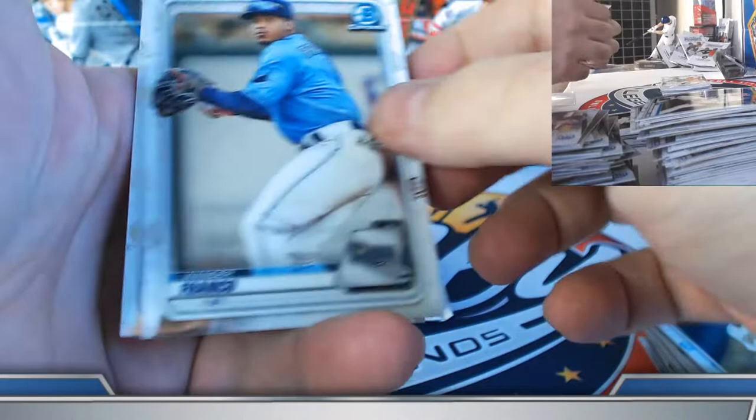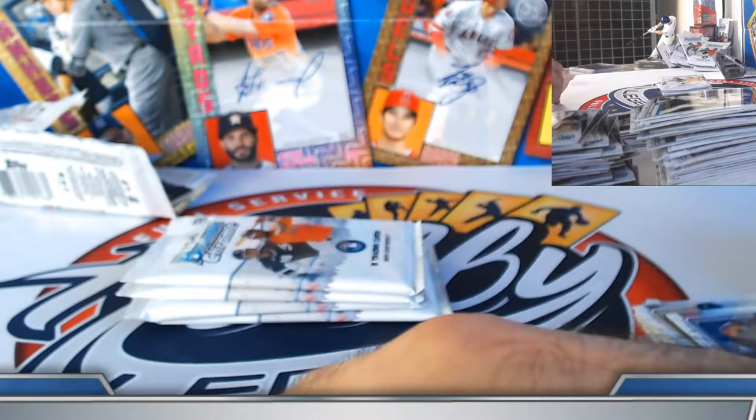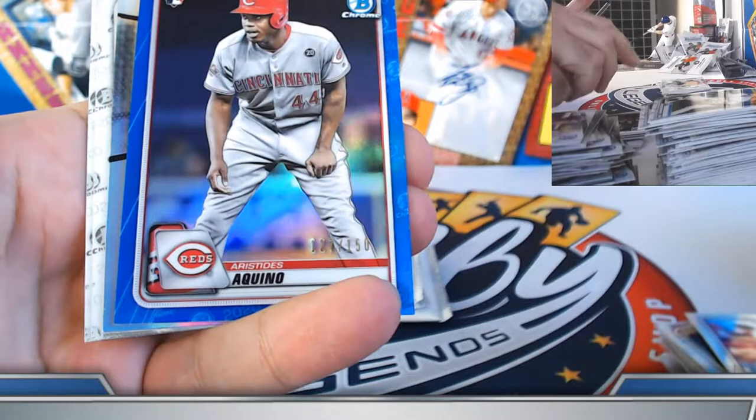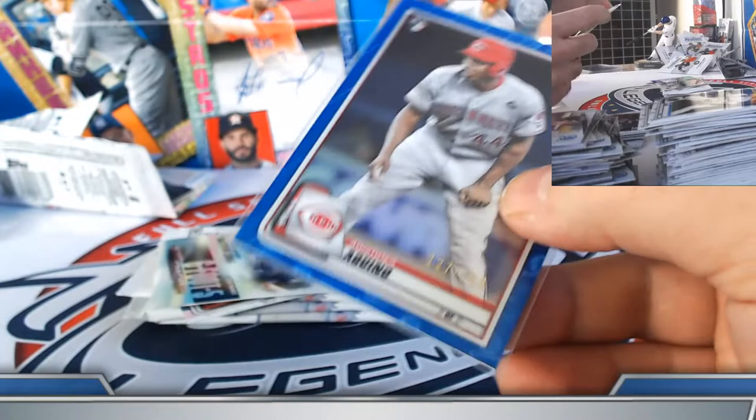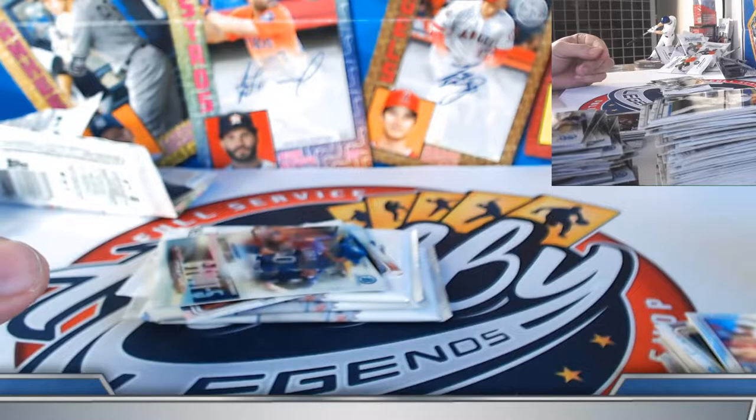Wander Franco base. There we go. Gosh, yeah, I was getting pretty frustrated with that. I know a lot of you guys still are, so let me see. I might kick down another box here just because those first two cases have been god-awful. Nice Aquino. Very good. This box is killer. The Pache Prospect Refractor. Aquino Blue Rookie to 150. The Pawson Purple Shimmer. I mean, pretty good on all notes so far. With the Trey Harris Base Auto, who hadn't seen any action either, so that's what I'm looking for. At least get something back to some spots that need it here if we're going to do a box.